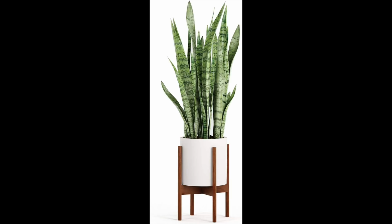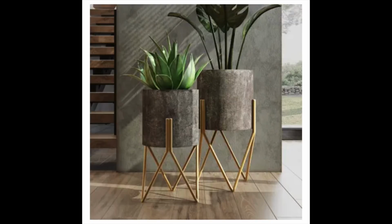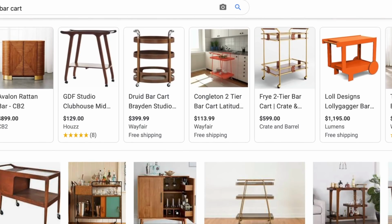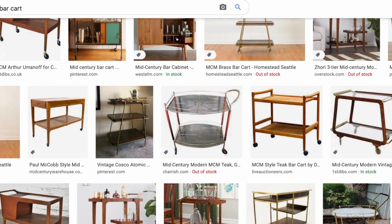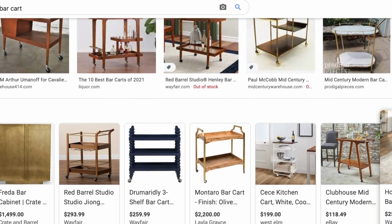Okay, and then as far as accent pieces, plant stands became very popular, and you can DIY these. There's so many great tutorials on Pinterest about making your own plant stands. Here's some pretty cream ones. I love these concrete ones with the gold. And then always throw in a good bar cart. They're fun, they're funky, they're usually on wheels, and they're just a great little extra piece if you need to round off a corner or something.